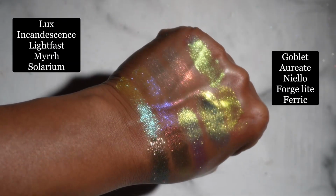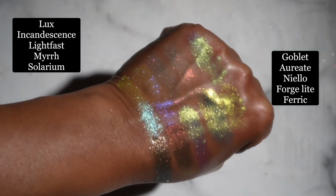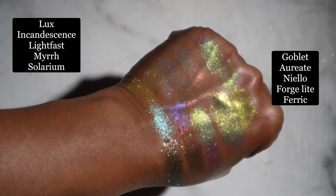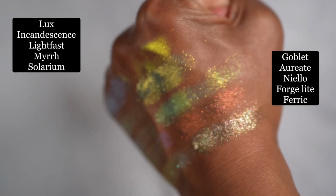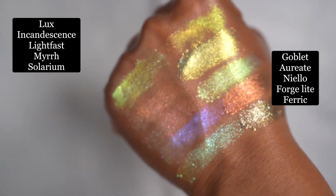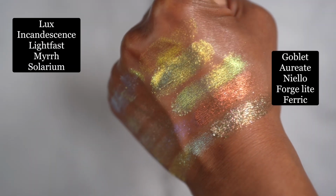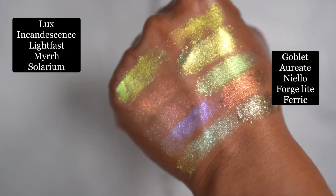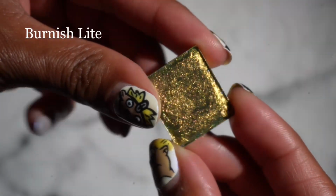Here is what those first 10 shades look like swatched on the back of my hand. I'm going to show them in bright light and in a lighting where you can really appreciate those shifts a little bit better. I sort of vaguely tried to group these shades by color, but it's impossible because multichromes have such incredible shifts.